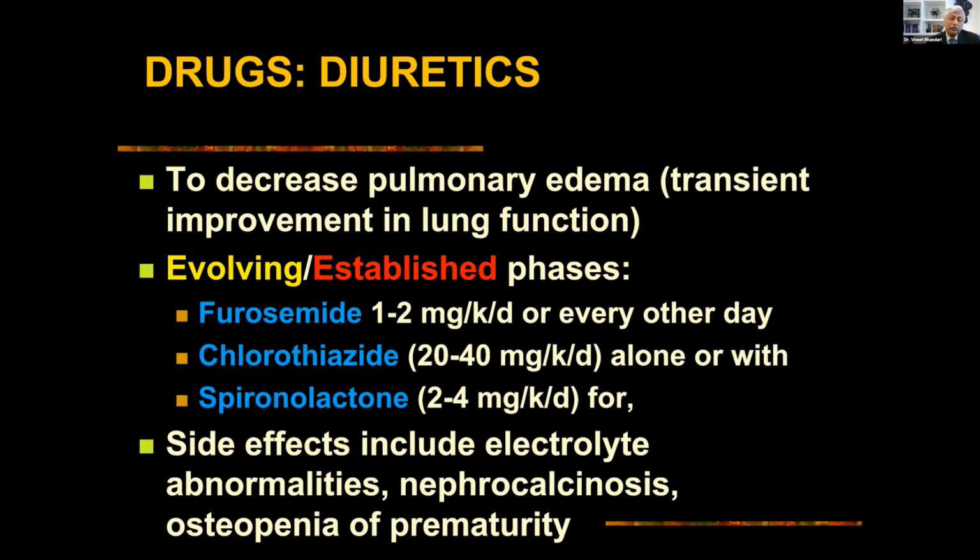Keep in mind, long-term use of furosemide also leads to nephrocalcinosis and osteopenia of prematurity, as it is a calciuric drug. We tend to keep the sodium levels around 132 or more, because if you have sodium levels higher than that, you will tend to retain more water, which again makes you need to give more diuretics. But if you have lower levels of serum sodium, less than 132, the growth of the baby is going to get affected, because sodium is a very critical part of the sodium potassium ATPase pump and very important for every cell in the body to be healthy.